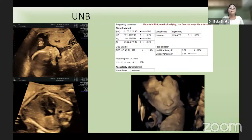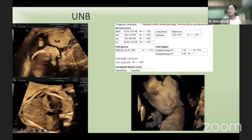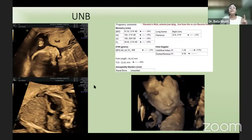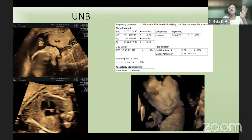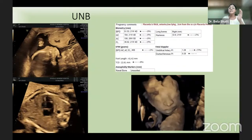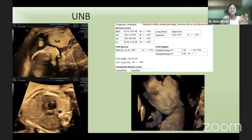This was a case, though the soft markers have been already discussed, I would like to emphasize here that this was a case where there was an unossified nasal bone, but there was also 2 echogenic intracardiac foci. And not only that, as I said, we also have a look at the growth. So once the dating is confirmed, you look at the growth, and here it's on the 3rd centile. The mean uterine artery PI was normal, so placenta was not the cause. This is an early fetal growth restriction with an unossified nasal bone, with the echogenic intracardiac focus.